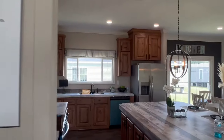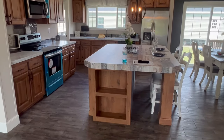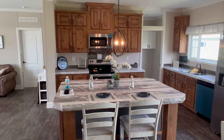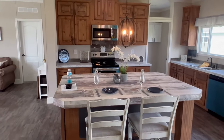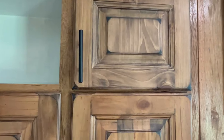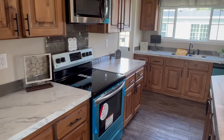All right, let's check out the kitchen. Very nice kitchen. Have a nice big center island right here. Love the light oak cabinets. You guys see that? Love the chandelier. Cabinet space. Also have cabinet space up here. This kitchen also has stainless steel appliances.